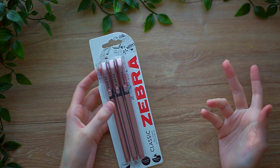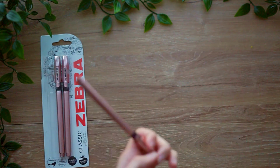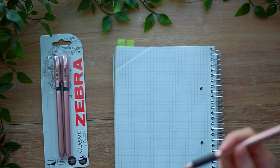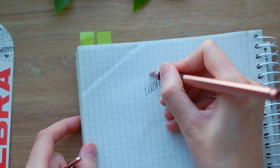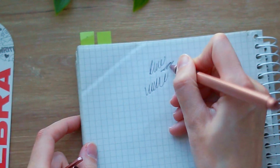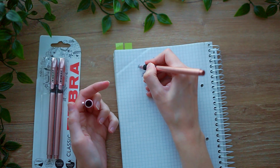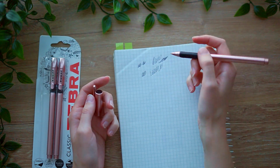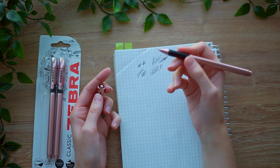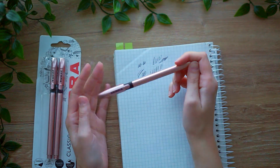The next rose gold thing I got are these Zebra pens, and these are very normal standard pens. Here's just a normal notebook, and this is what they look like. They glide on super well, and they're very black, and I'm really happy with them. I don't think they add those random blobs of ink, which I really hate pens that do that. But I have to work with them a little bit more so I can figure that out. But they're just standard, they're black, and I really like them.